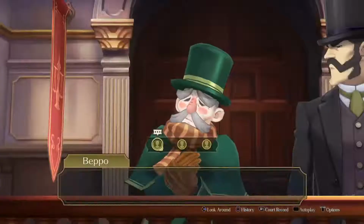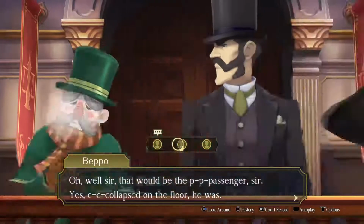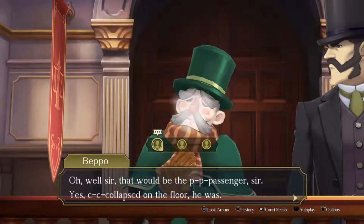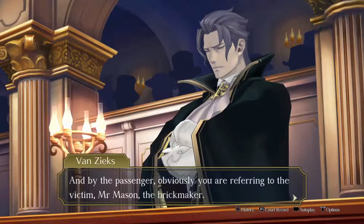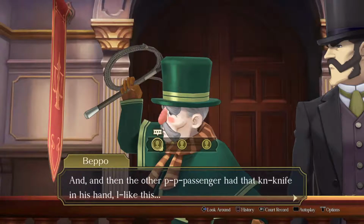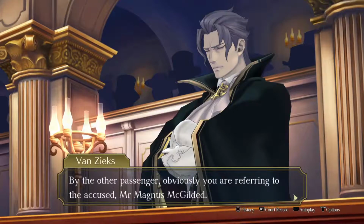Here, what exactly did you see? Oh, well, sir, that would be the passenger, sir. Yes, collapsed on the floor he was. What? You couldn't have seen that. He's sitting upright in the chair, stabbed. Yeah. And by the passenger, obviously you're referring to the victim, Mr. Mason, the brickmaker. And the other passenger had that knife in his hand, like this. By the other passenger, obviously referring to the accused.